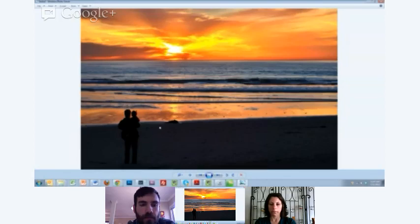But if you zoom in, you can compress the background and blur it out, but still have the details and everything, and make the silhouettes stand out a lot more and have that contrast between the sky and the reflection of the water and make for a much more interesting shot.